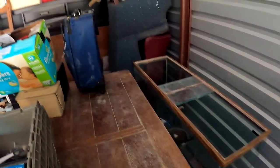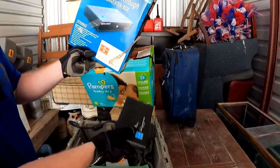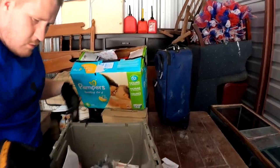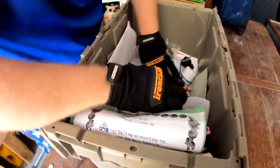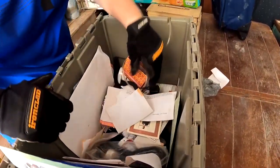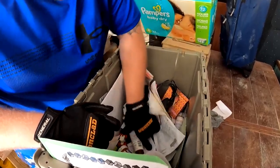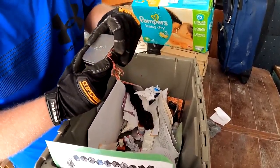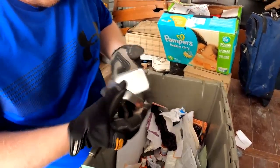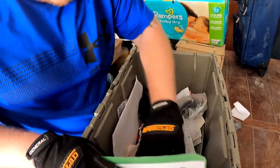Ooh, what's this? Alright, well, there's that. Can't show that. A little analog pass-through DTV converter box. Might be worth something, I don't know. Maybe so. My question is though, why keep all this stuff, man? I don't get it. Got some plugins. Is this Star Trek? That's Star Trek, isn't it? Random cables.